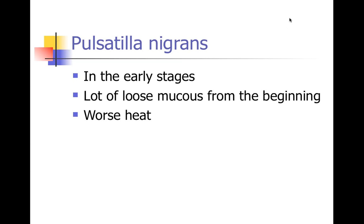Pulsatilla nigricans in the early stages of croup, lots of mucus from the beginning, worse heat. And as I mentioned, pulsatilla is a homeopathic remedy for a lot of wet discharge. It's a wet, juicy remedy. So lots of mucus, tearing, maybe weeping, crying, just a lot of juice that comes from the person. And pulsatilla is always worse heat. They just don't like the heat.